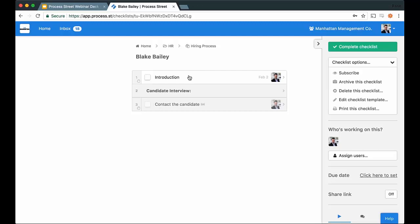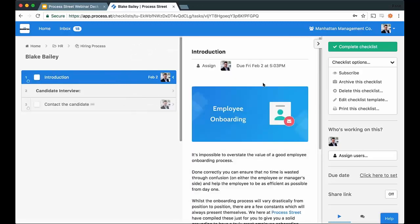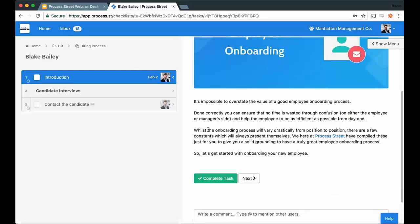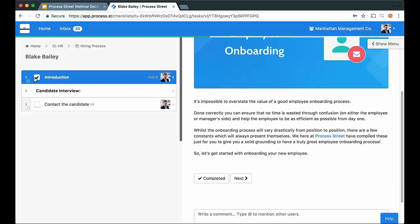Yeah, that's right. So as you can see here, we've got the task pulled up. So all you've got to do is click on this first one. And this one's just a basic introduction of the information of what I need to do to hire a new employee, for example, myself. So pretty much what this checklist does, it allows you to check things off and say, yeah, I did this. I've completed this particular task here.